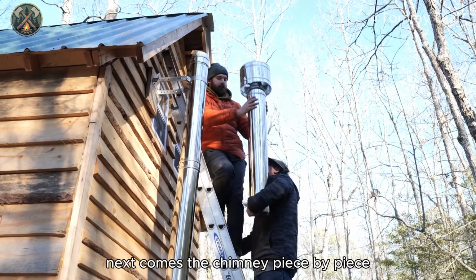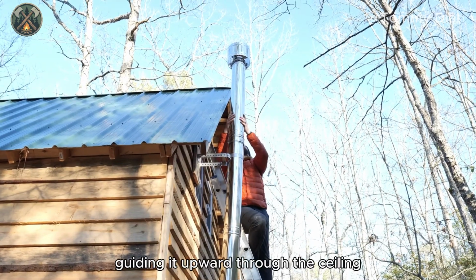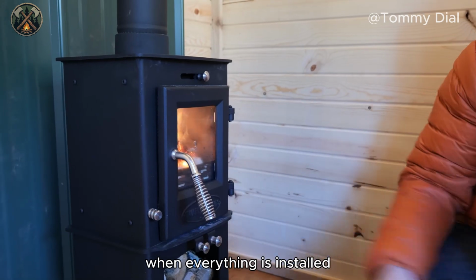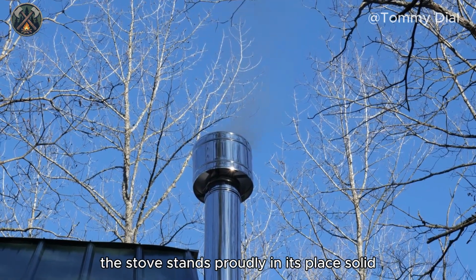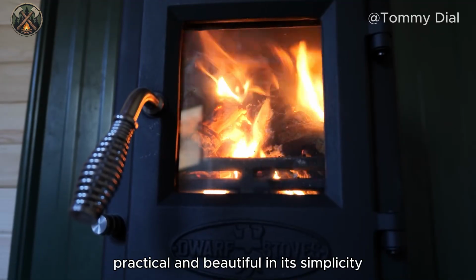Next comes the chimney. Piece by piece, they assemble the metal flue pipe, guiding it upward through the ceiling and out through the roof. When everything is installed, the stove stands proudly in its place, solid, practical, and beautiful in its simplicity.